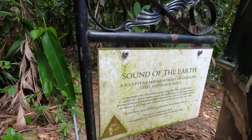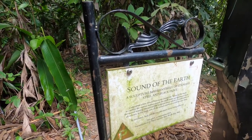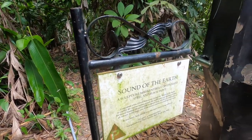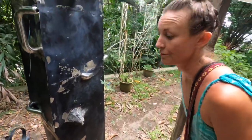He painted the sculpture black, which is a combination of all colours in the same vein. All the sound combined would become mute. As you listen, look out for your own inner sound being reflected.